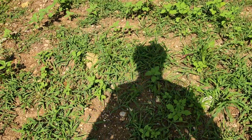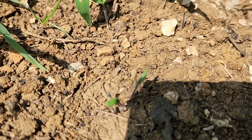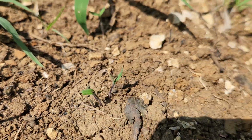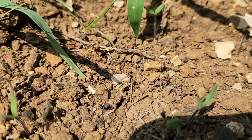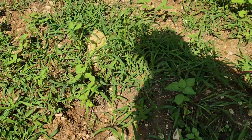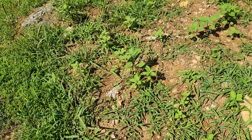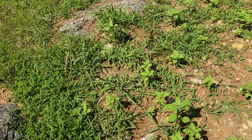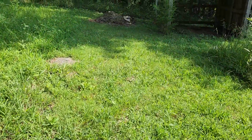Where did I see those? Ah, right there. Little tomatoes. Little tomatoes popping up in there. See them? Little tomatoes. And I've seen a few others in here too. I just don't know exactly where they're at right now. But they're in there. But let me take care of what I got in my hand before I go and mess with all that. Let me get over here to the compost.